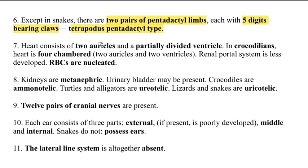The heart consists of 2 auricles and a partially divided ventricle, but there is an exception. In crocodilians, a 4-chambered heart is present with 2 auricles and 2 ventricles. The renal portal system is less developed and RBCs are still nucleated in reptiles. The kidneys are metanephric. The urinary bladder may be present or absent. Crocodiles are ammonotelic, which means they release ammonia as their excretory product. Turtles and alligators are ureotelic, which means they release urea, and lizards are uricotelic, which means they release uric acid as their excretory product.